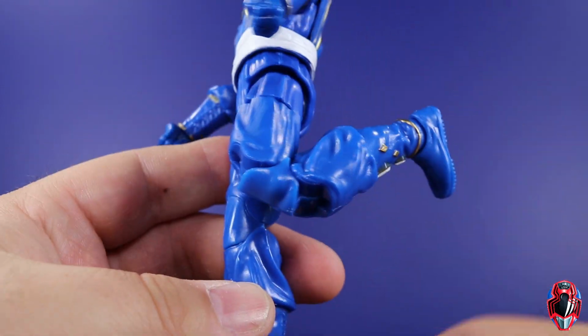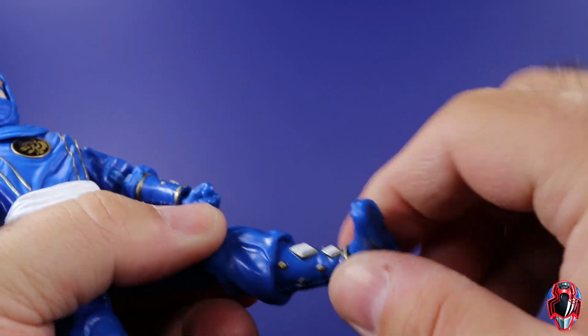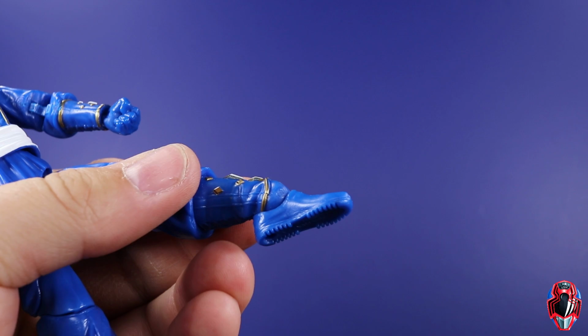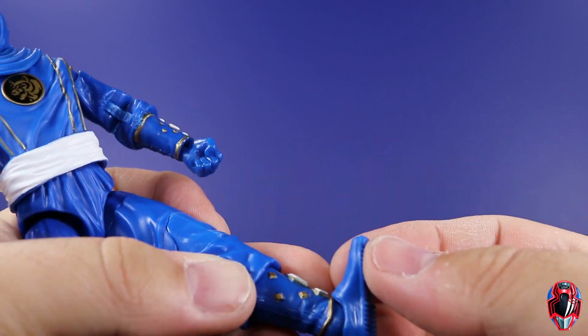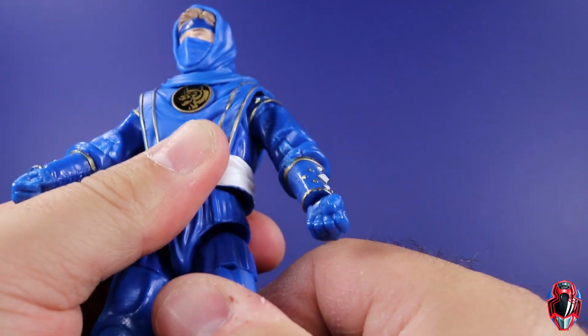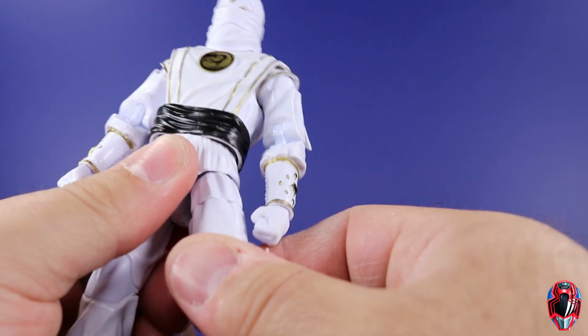Pinless knees, you get a double joint there. That looks pretty good. You get a boot swivel there. Foot hinges all the way down. Hinge up slightly, ankle pivot, peg holes at the bottom of the feet. But yeah, it's this left hip piece that seems to be a problem, like on all of them.